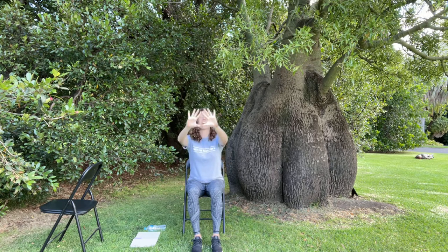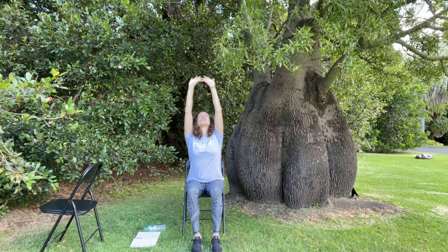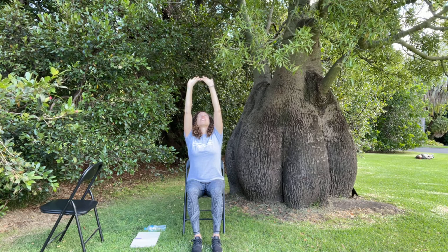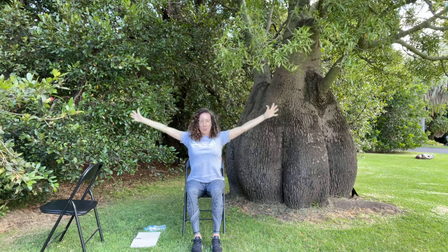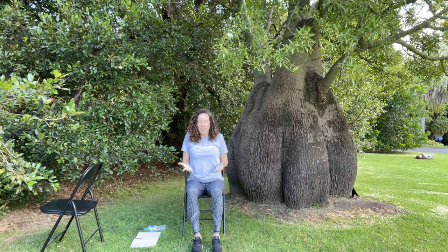Let's reach our hands, our triangle, all the way up overhead. Gaze up to your hands. Look at the little window that you have created between your thumbs touching and index fingers touching. Little triangle of light. For me, I'm looking up at lots of leaves and the sky, which is very nice. Let's breathe in here. As you breathe out, sweep your hands wide. Tuck them in at your side waist.